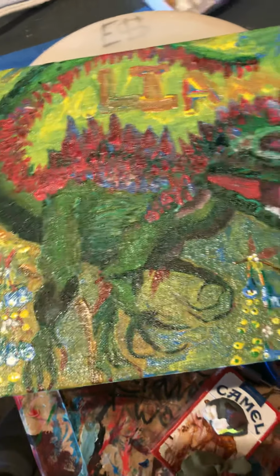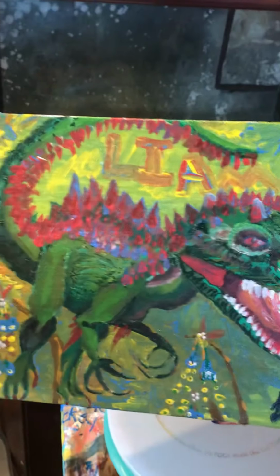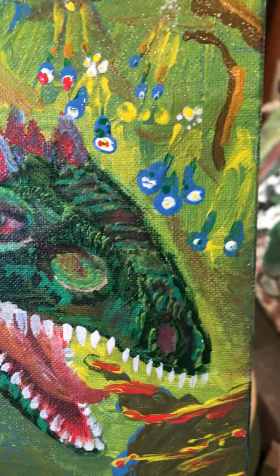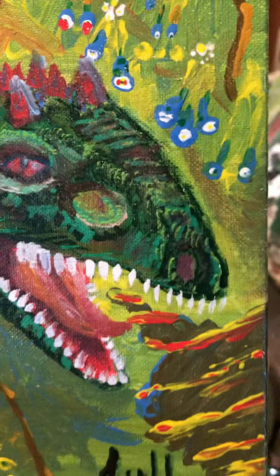Yo, what up, y'all? I just finished this oil painting for my little buddy Liam, little 5-year-old. It's the Indominus Rex. And so I did some flowers. They had a lot of paint on them, and I was worried that they were too creepy, so I added extra paint on some of them. They looked kind of like eyeballs before.